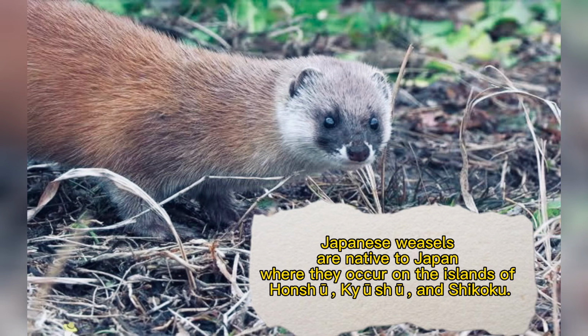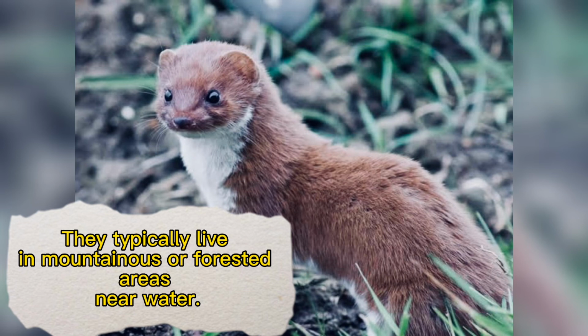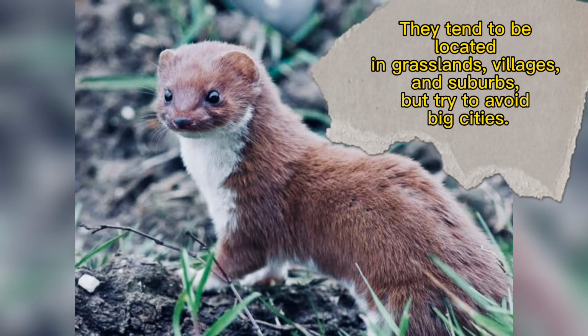Japanese weasels are native to Japan, where they occur on the islands of Honshu, Kyushu, and Shikoku. They typically live in mountainous or forested areas near water. They tend to be located in grasslands, villages, and suburbs, but try to avoid big cities.